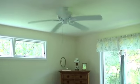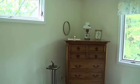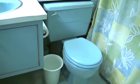Another spacious ensuite bedroom with private bathroom, tucked in the back of the home, faces the woodlands and offers access to a secluded rear deck with hot tub, where you can unwind and relax.